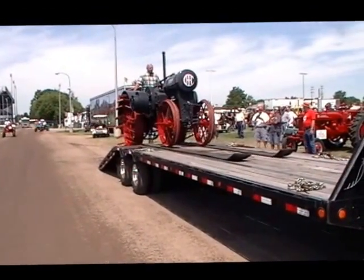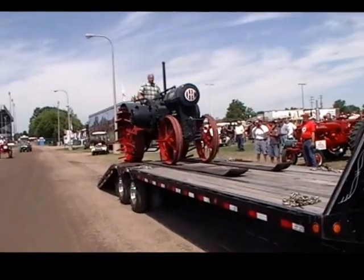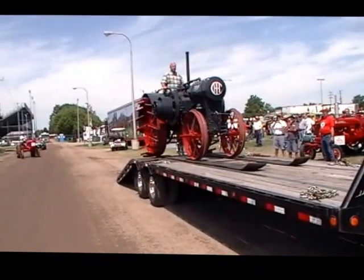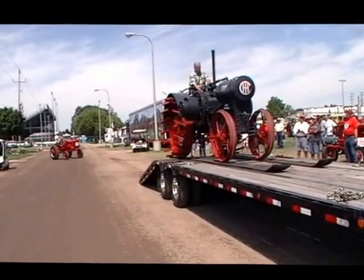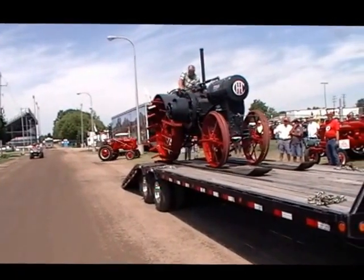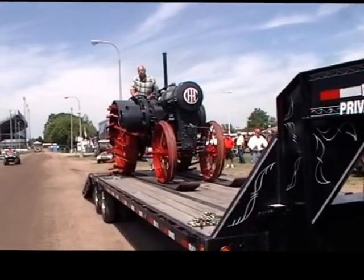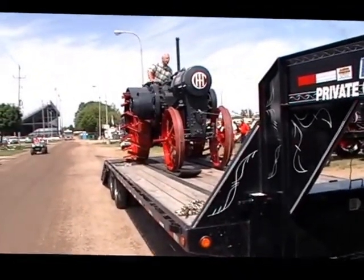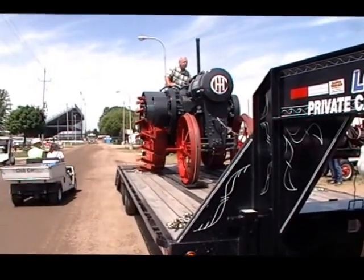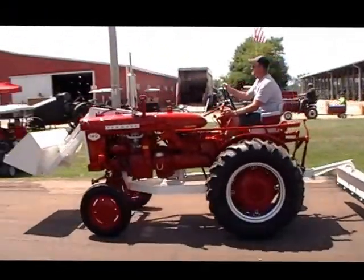A beast, but boy, she's a smooth runner. Now he starts it up once or twice a day at the shows, and it's a hand crank, and it's about a 10-minute ordeal to get her going. Nice little rig.